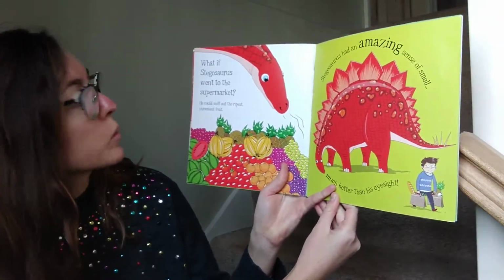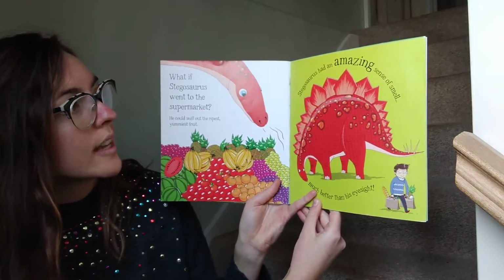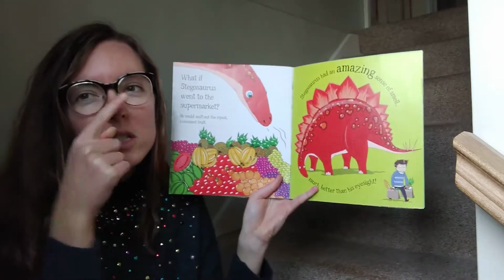What if Stegosaurus went to the supermarket? He would sniff out the ripest, yummiest fruit. Stegosaurus has an amazing sense of smell, much better than his eyesight. So he had a good smell, but not very good eyes. Maybe he should have some glasses.